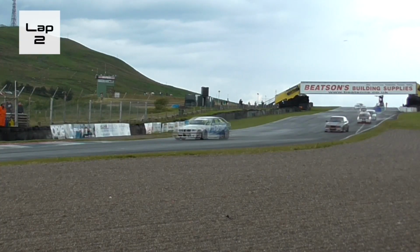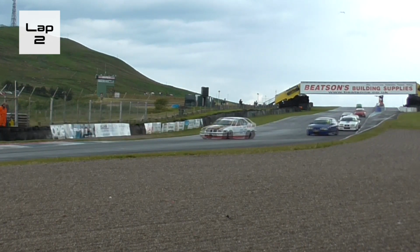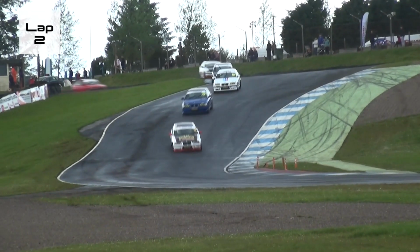But once again, David McNaughton using all the track and a bit more. A few people being a little bit keen with their track limits going in towards Duffy's Dip there. You've got to watch not to use too much of that blue painted strip at the end of the pit lane.